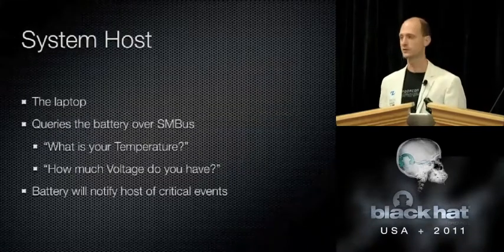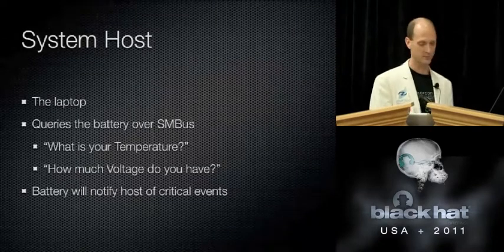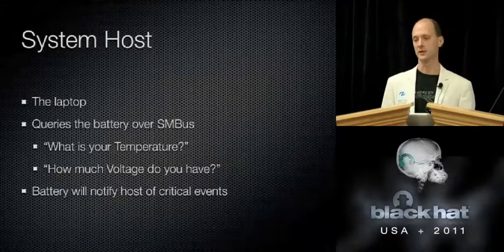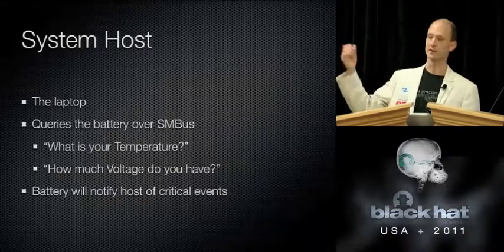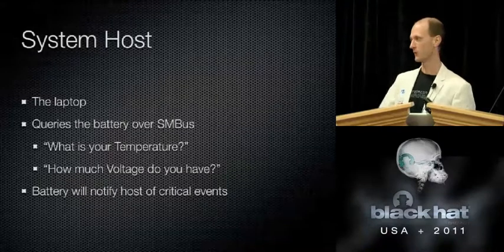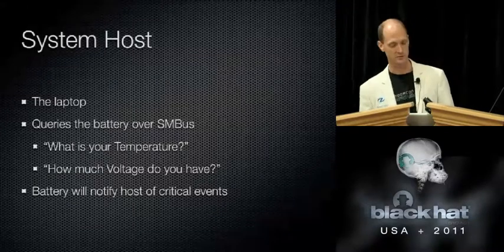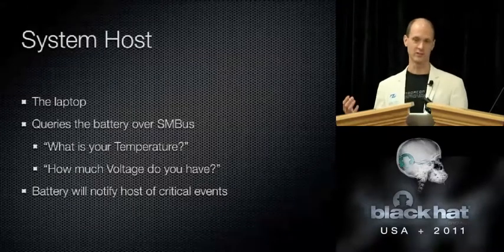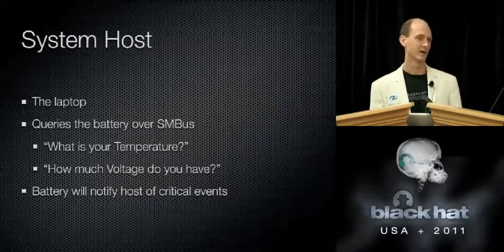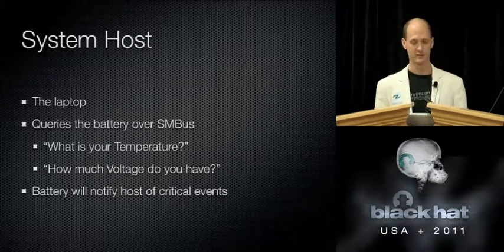Okay, so the system host. This was the thing on the left in that diagram. That's basically your laptop. Its job is to find out information about the battery and report that to the user. So like, hey, how hot are you? How much voltage do you have? How much longer are you going to be able to have a charge? Should I go to sleep because you're about out of charge? That sort of stuff. And then when something critical happens to the battery, like it's about to run out of charge, or it gets too hot, it can report that to the host.